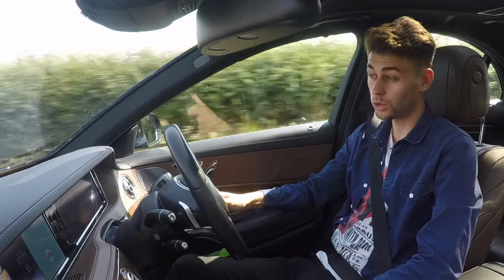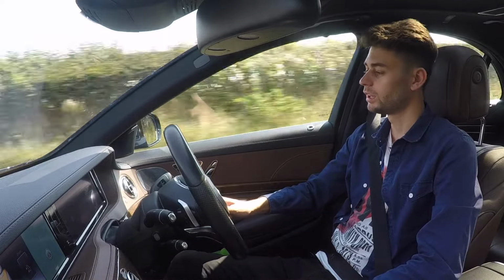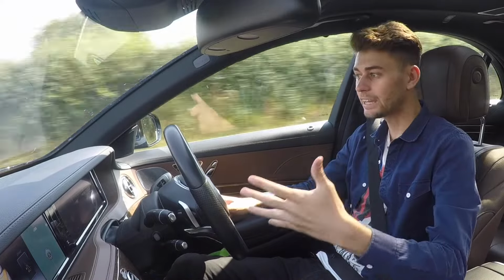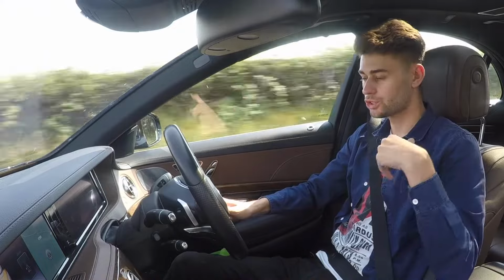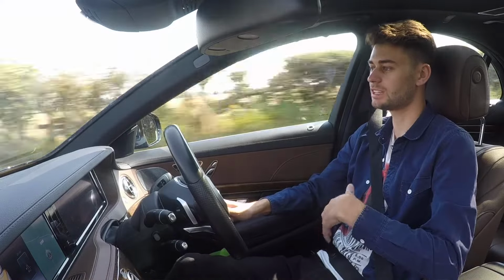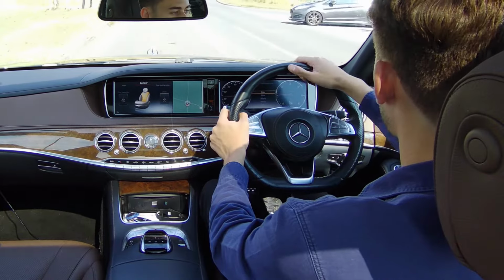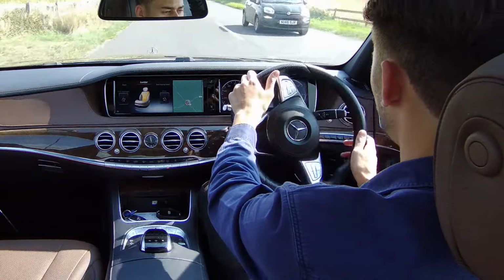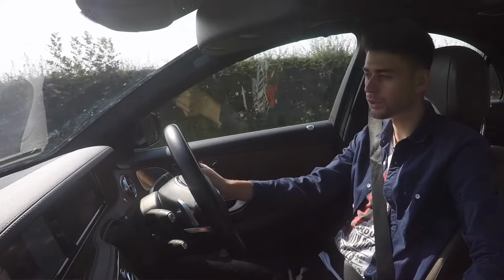We've got 457 pounds-feet of torque, so it absolutely, it doesn't take off. It's not like, oh, that's quick acceleration. It just sort of pushes you back into your seat and you just surge up the road, basically. Braking feels very nice and progressive. Steering is nice and light. I've got it in comfort mode at the minute.